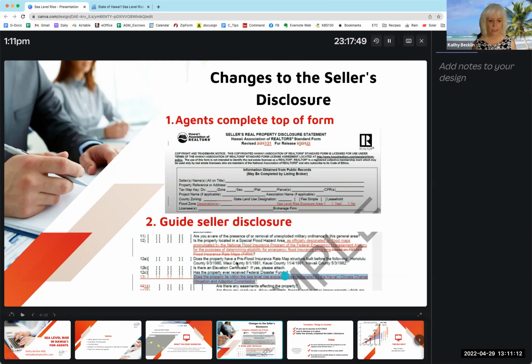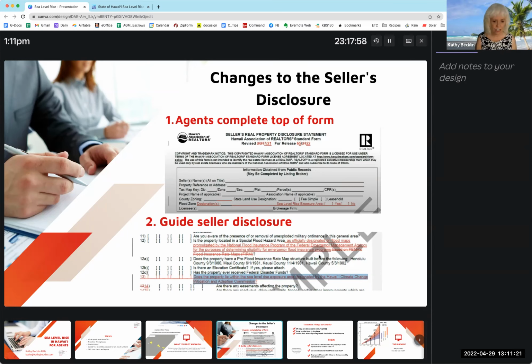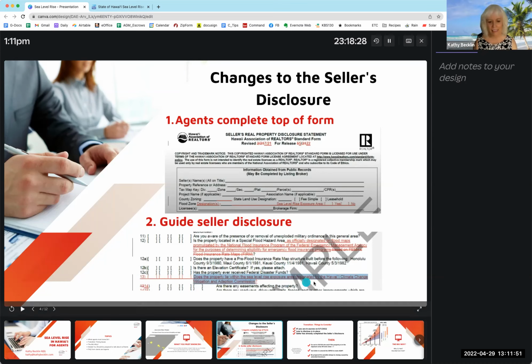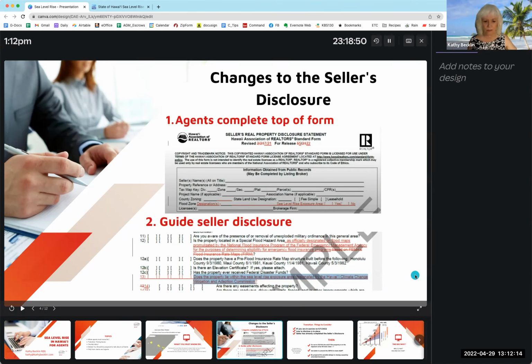Then down in the seller's disclosure, item 12, they clarified changes to the special flood area zone. It used to be defined by FEMA's flood maps, and now it's the National Flood Insurance Program. It's actually the same thing, I think. I'm not an insurance expert, but they spelled it out. And then they added line 13, aren't we all lucky? Does the property lie in the sea level rise exposure area designated by the Hawaii Climate Change Mitigation and Adaptation Commission? And those are the only changes to the seller's disclosure form.